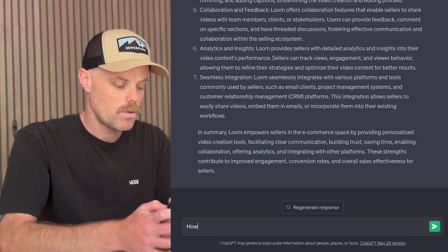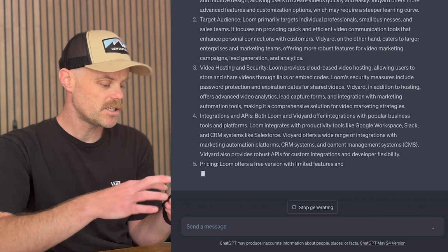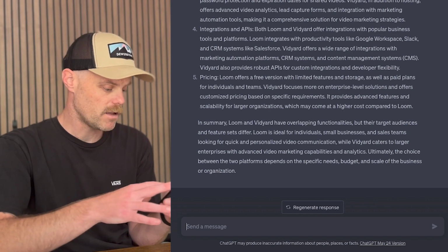Main strategies. Great. So I have a good understanding of what it can do, but let's see how it would compare to Vidyard. How does it compare to Vidyard? Okay. It talks about integrations, analytics, says which platform does well, and a nice summary at the bottom. Awesome. So what I can now start to do is to assess what kinds of challenges and pain points existing Loom customers might be facing and where Vidyard can support them.